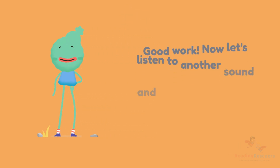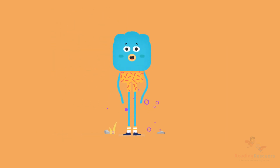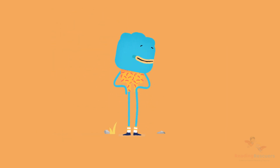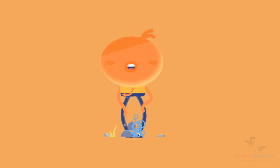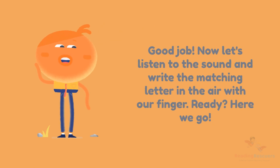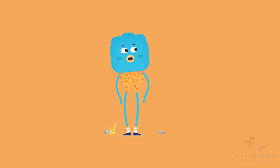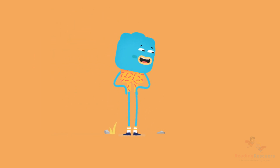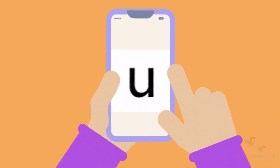Good work. Now let's listen to another sound and write the matching letter on the palm of our hand with our finger. A. Please make sure that you wrote your letter like this. Good job. Now let's listen to the sound and write the matching letter in the air with our finger. Ready? Here we go. Please make sure that you wrote your letter like this.